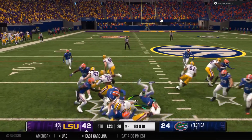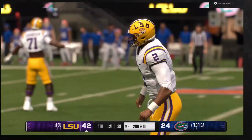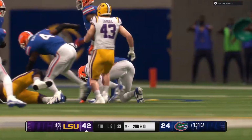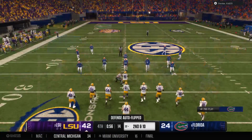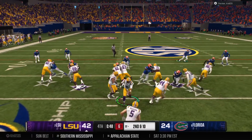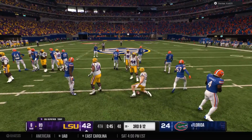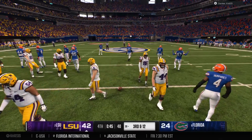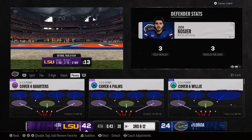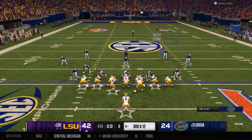They're going to run it. And he will be stuffed for no gain. Chris, textbook job by the defense surrounding the runner and preventing that play from being bounced to the outside. Important second down play coming up. And now the running back's got it again. Tackled behind the line. It's a loss of 2. So the job is simple here. Just take a knee, run out the clock, and begin the celebration.